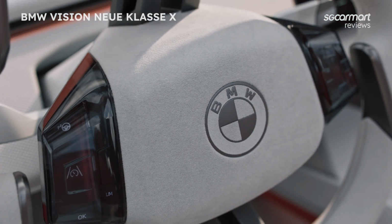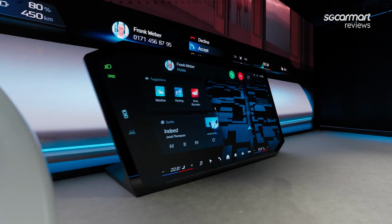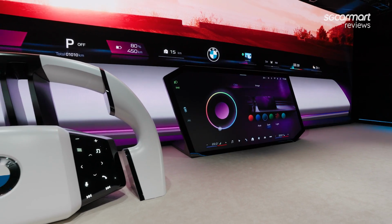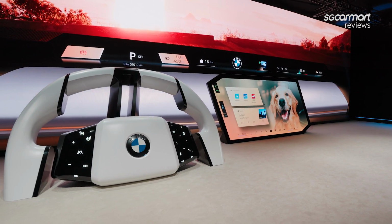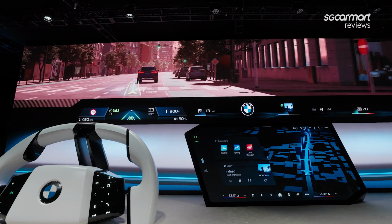As you've probably already noticed, there's also quite a large number of buttons still, which may be unexpected for something so future-forward. But there's good reason for this, as BMW has specifically designed the whole setup to optimally combine analog and digital controls. With that said, let's move on to the final portion.